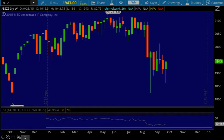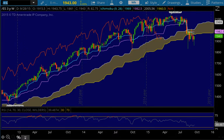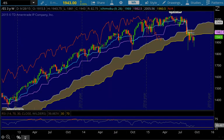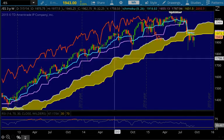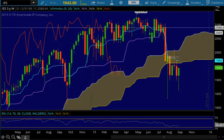I need to switch to the continuous contract because the Z5 contract, the current contract, won't draw Ichimoku charts for me. Not enough information yet. So starting off with the ES on the weekly time frame, I'm just showing you the big picture so we can see this fantastic uptrend that has been in effect for quite a long time until recently. So now I'm going to zoom in.